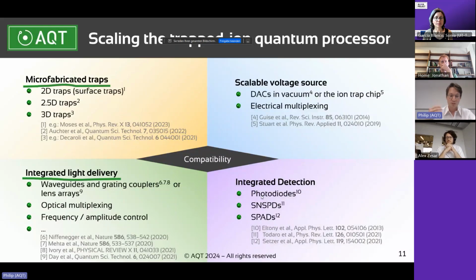And then, of course, that's probably the core topic here, integrated light delivery at the bottom left. So what people have done so far is integrate waveguides and grating couplers with ion traps. Some people also use lens arrays instead. Optical multiplexing, that's something that I think will be needed. Frequency and amplitude control, all of these things we'll cover in a bit more detail in the next slides.